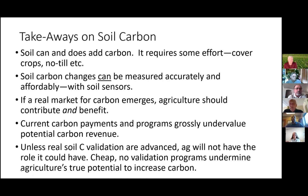The more agriculture gets the reputation that it can't measure it, and you just have to give the farmer a little bit of money and use models only, no validation, it's really going to undermine agriculture's true potential. And it just won't have the role it could have and really should have.